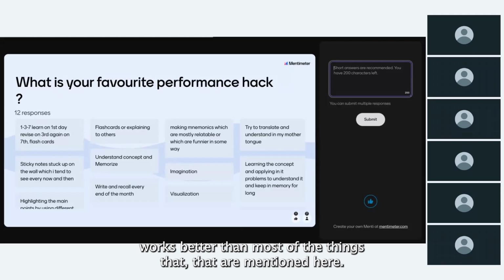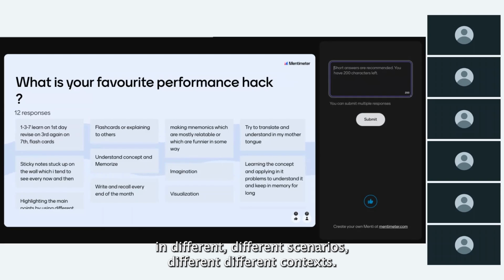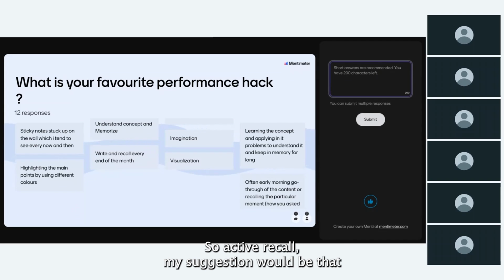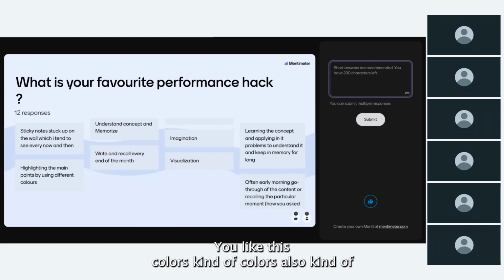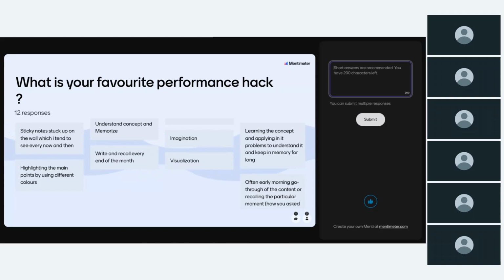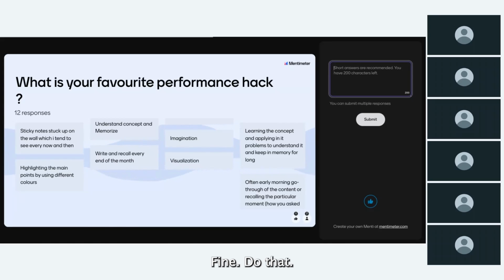Or that works better than most of the things that are mentioned here. Okay, this has been empirically known in different scenarios, different contexts. So active recall, my suggestion would be that, okay, highlight, you like these colors, and colors also briefly help you relax and improve your mood, fine, do that.